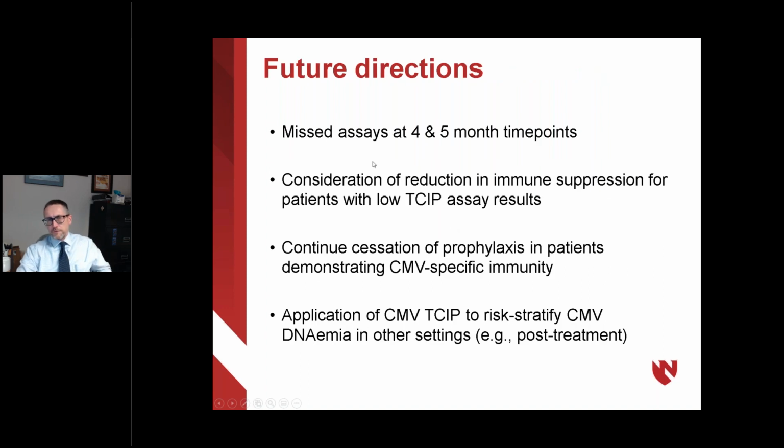So where do we go from here? I'll just be honest, we have struggled with our 4 and 5 month time points. For our clinical practice, we see people in clinic on campus at 3 months, and we see them in clinic on campus at 6 months, but at 4 and 5 months, we're typically not having them here, and so they're getting labs often drawn elsewhere. That's been a hurdle. We may be looking at using more mobile phlebotomy or some strategy like that to try to improve our density, especially since we're seeing that immunity may be happening more at 4 or 5 months and less at 3 months.